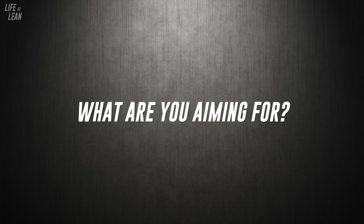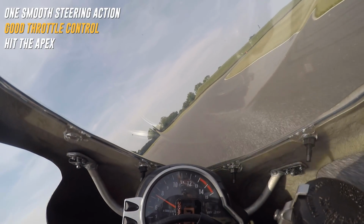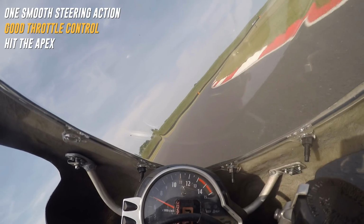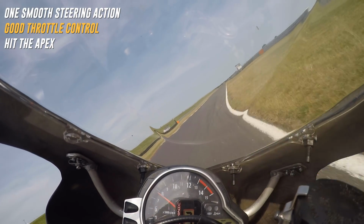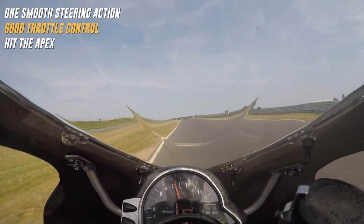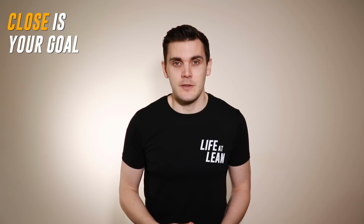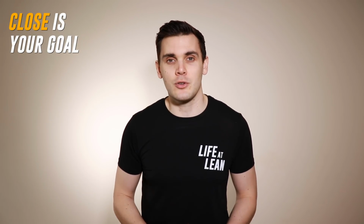So how do you know if you've got it right? If you can complete one smooth and complete steering action, get back to the throttle in the middle of the corner to stabilize the bike, and then you successfully hit your apex, you've done a pretty good job. Having said that, initially your goal should just be to get close. Like I said, these corners are tough, so your initial goal should just be to get close to your apex with a fairly tidy line and good throttle control.